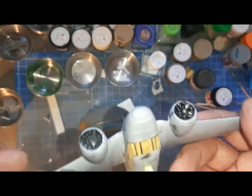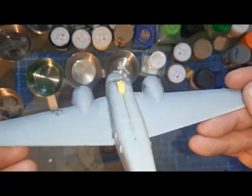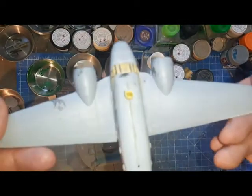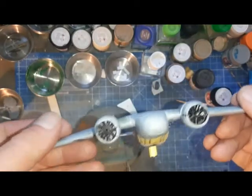I think I did, because the goal is still to have this finished by end of play tomorrow, as I say, a public holiday in the UK. I didn't want to spend an entire day scratch building an engine for this.